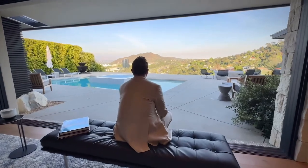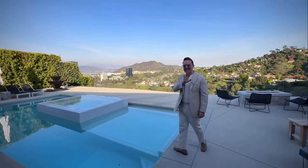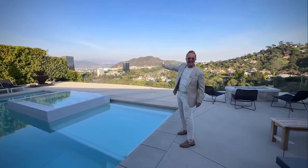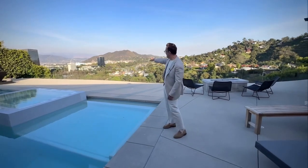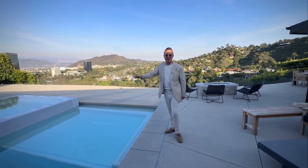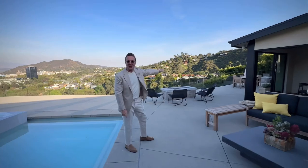I have a breathtaking view across some of the most iconic moments of Los Angeles. I get the very edge of the Hollywood sign. I stare over Universal Studios. I can see all the way to the San Bernardino Mountains, and up here is the famous Mulholland Drive.